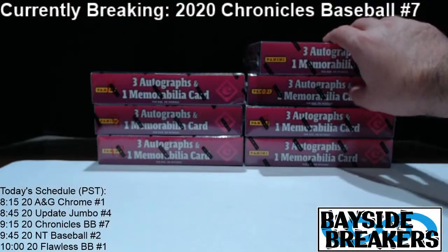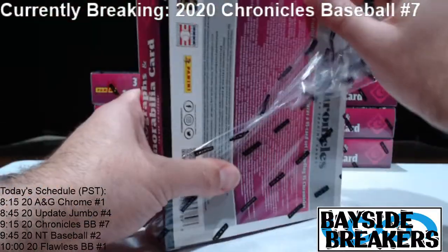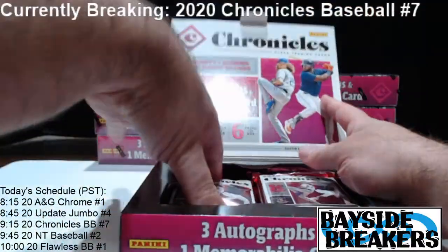All right, so that was a warm-up box, I guess. Ooh, there's more parallels, and not just the green ones.